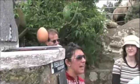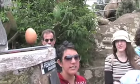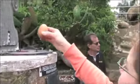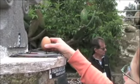Sure, do you like to try? Do you like to balance the egg on the nail? If you balance the egg, you get a teeth. I'll do it. I'll balance an egg. There you go. Okay, feels heavy. It's a stone. Because it's a brown egg.